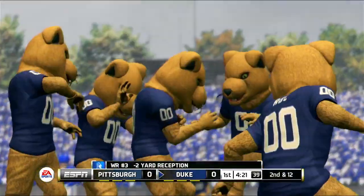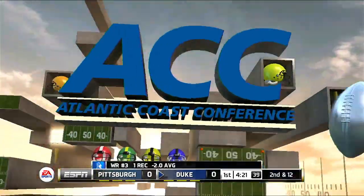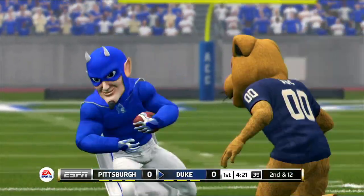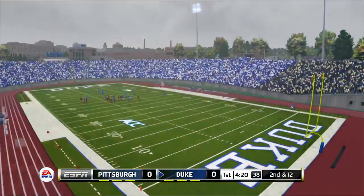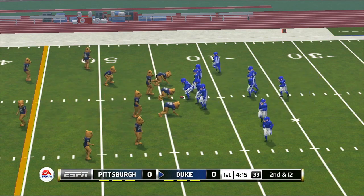Big hit. He's going to lose yardage. Loss of 2. Pretty good stand there. They weren't fooled at all by the offensive play call. That'll bring up 2nd and 12. From their own 43-yard line, it's 2nd down.